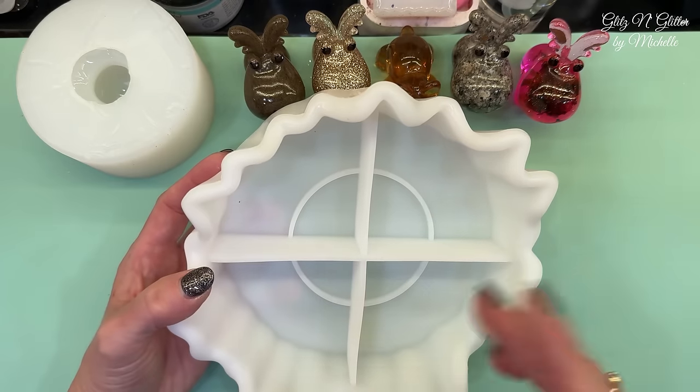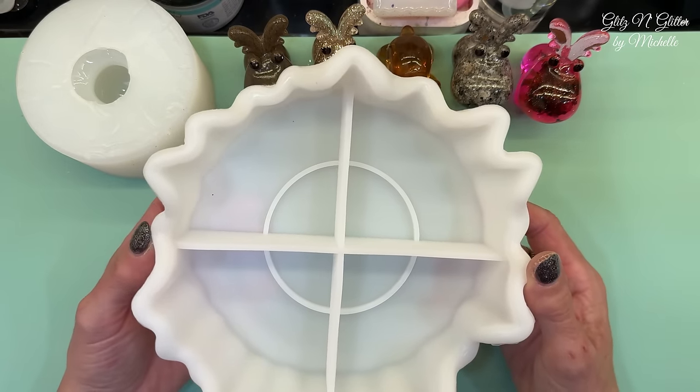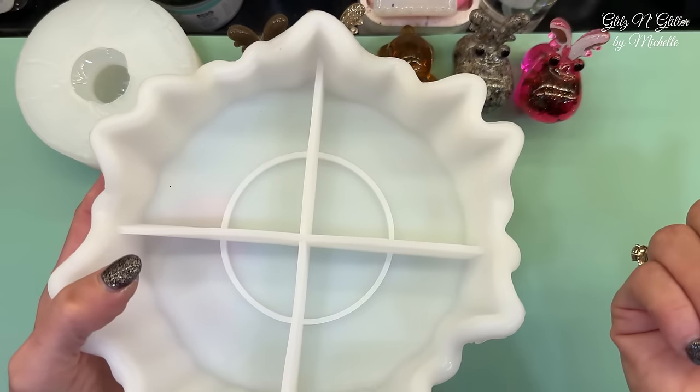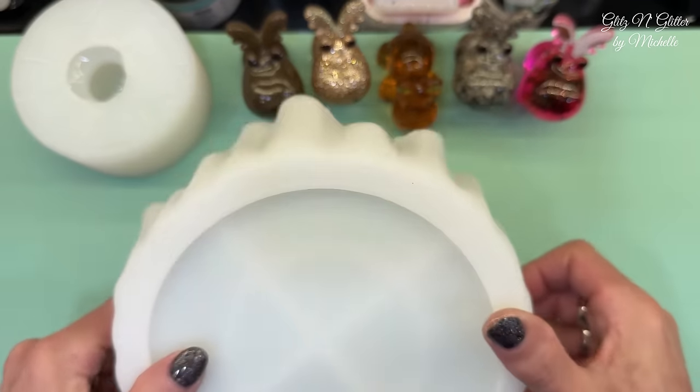Maybe put a saying on the bottom of it. I don't know. Give me some ideas for these, guys. Maybe I'll pick your idea and do it on a video. But this can even hold succulents too. I just liked the sides of these, so I did that.